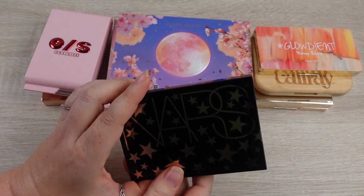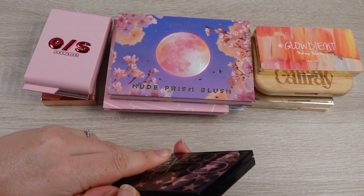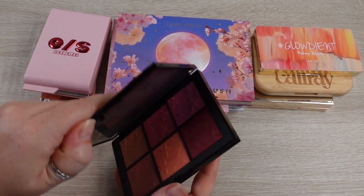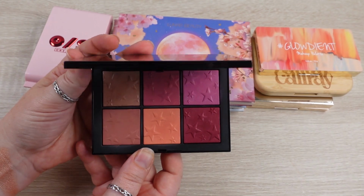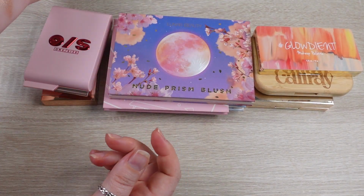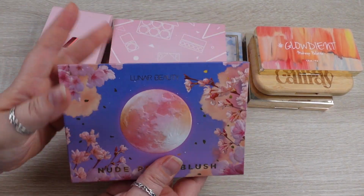But if I was somebody who didn't have a lot of makeup, I feel like this is a palette with a formula and shades where you could just keep this in your collection and it would satisfy a lot of different looks that you create.